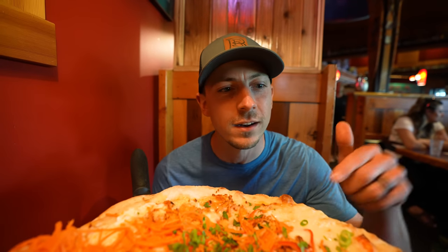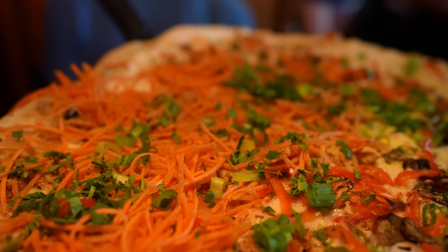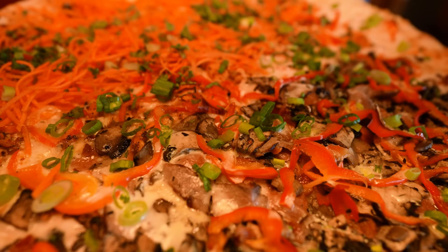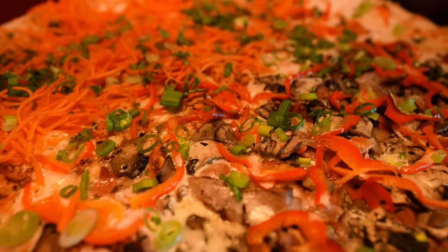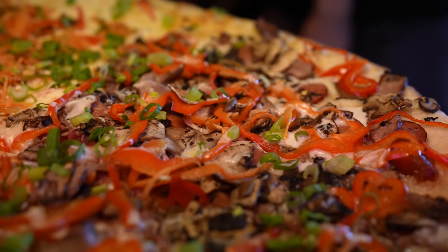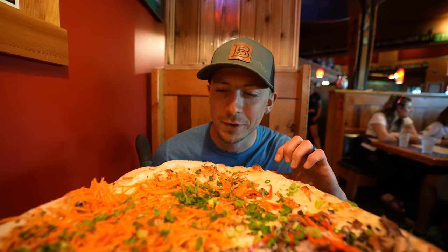They have a mix of traditional and unique pizzas, and we hear the best way to experience this place is to get some unique ones. So we got the amazing apricot and the call of the wild. The amazing apricot is blackened chicken, red peppers, carrot threads, green onion, cilantro, mozzarella, provolone, cream cheese, and apricot sauce. And the call of the wild has reindeer sausage, steak, bacon, mushrooms, red peppers, green onions, garlic cream sauce, mozzarella, provolone, and garlic oil. And if you can't tell already, we got the large sizes.